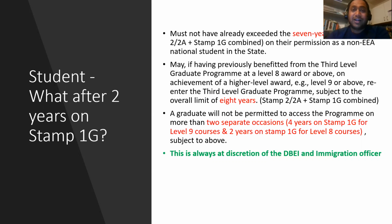One example I have here is one of the guys who joined a third level course. He was on Stamp 2. Usually the third level courses in Ireland are for 1 year, but he stayed on Stamp 2 and 2A for more than 2.5 years. And then he got Stamp 1G for 2 more years. And then he again wanted to study, and he found out there's a 7-year limit combining 2A and Stamp 1G. In his next availment of the third level program, he may not get Stamp 1G for 2 years.